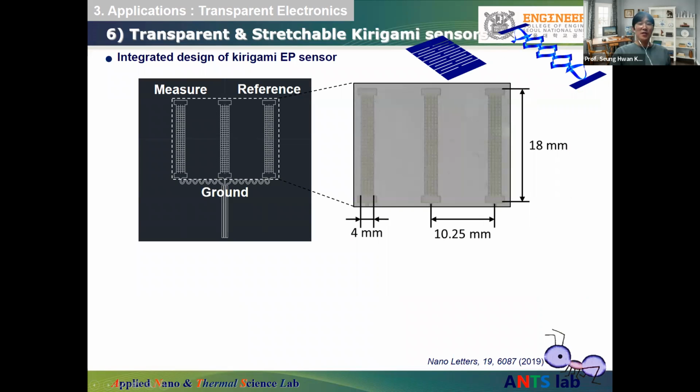The skin sensor can also be realized in a highly stretchable and transparent form by introducing the kirigami concept. Basically, kirigami is a Japanese style of paper cutting. By combining the mechanical percolation network of the metal nanowire and the kirigami cutting, we could realize highly stretchable and transparent sensors.